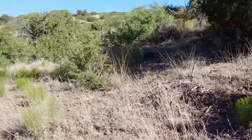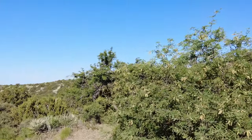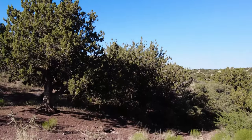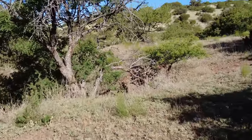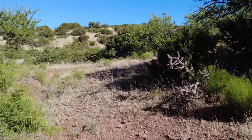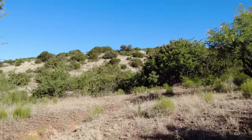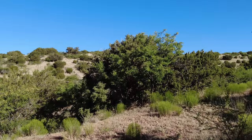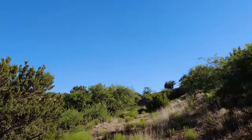Okay, there's a little mining trail that runs this way. Road cuts off to the left, but there's a little trail right here that I hope leads to something good. Looks like I'm gonna be here for a minute. Oh, I see the pile. I see the waste rock pile right there.